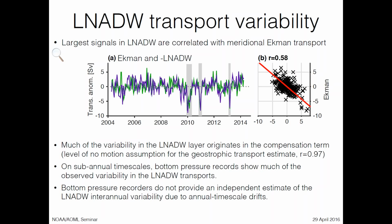However, bottom pressure records can't measure on interannual timescales. Due to intrinsic drift in the way that bottom pressure is measured in the ocean, you always have to remove an exponential or a linear drift from your time series before you plot up your pressure records. And what that ends up with is a record of a transport estimate that can only recover subannual timescales. So you can't look at longer timescales that may be the ones that we're interested in.